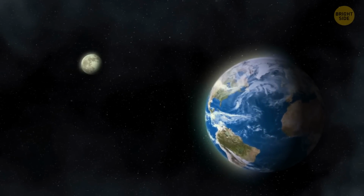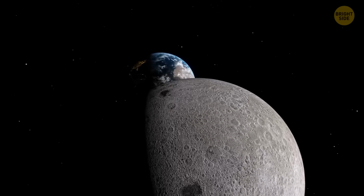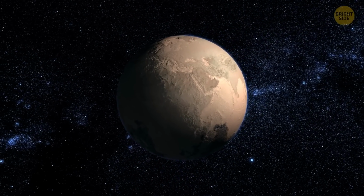The moon is also moving away from Earth at the same rate at which your fingernails grow. That's about 1.5 inches per year. You should really cut those. If one day it floats away into space, our planet will have to live through tough times.